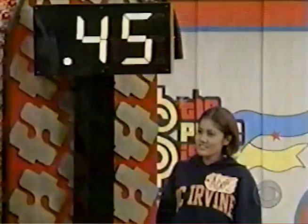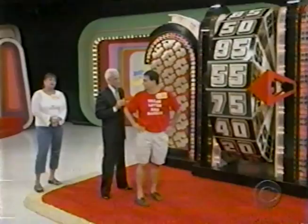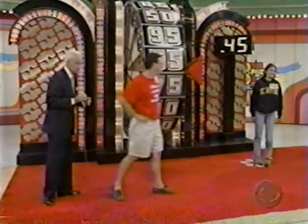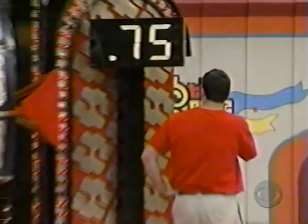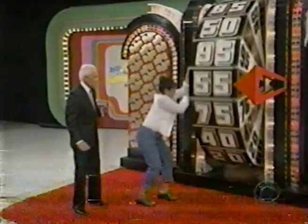Contestant nearest to $1 without going over will be in the showcase. Will it be April? Will it be Jeffrey? Will it be Christina? You have 75 cents. You want to quit? Yes. Here you go. You have to beat 75 cents to get into the showcase, Christina. Go for it. Come on, let's go after that dollar. You almost got that right in the left ear, right ear.